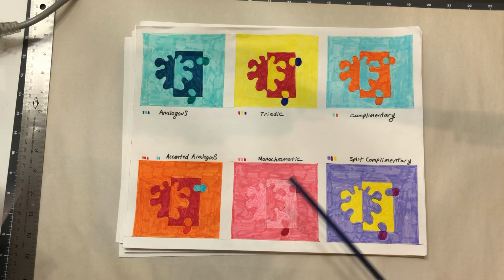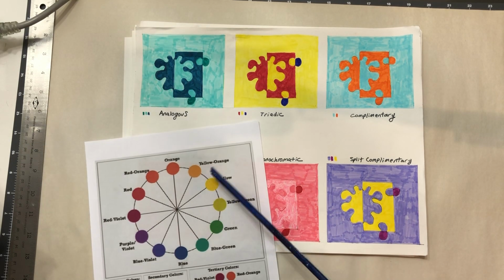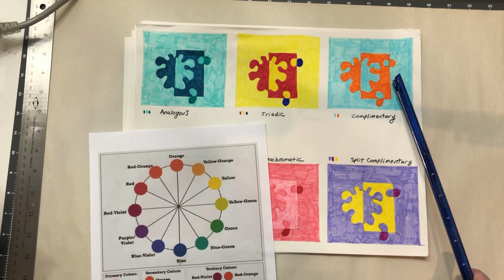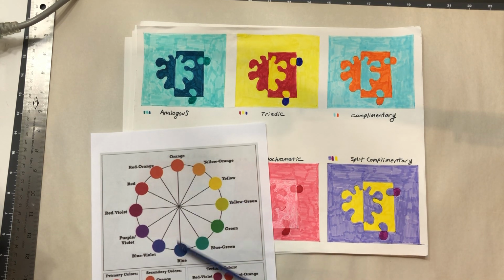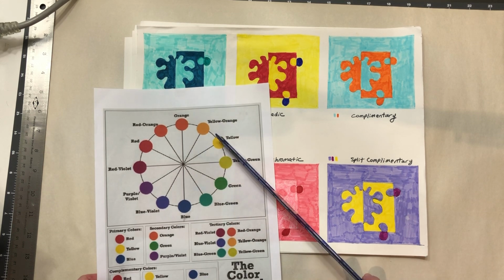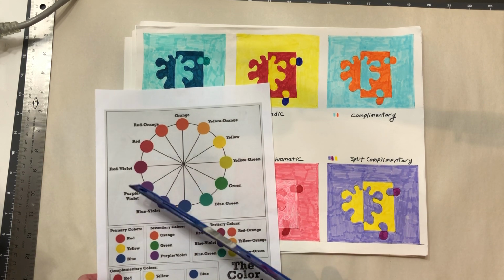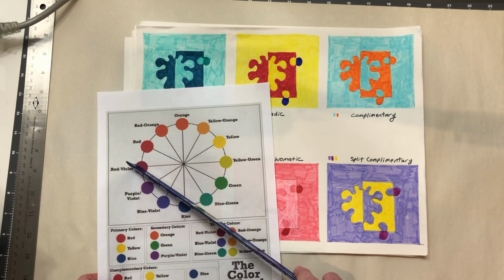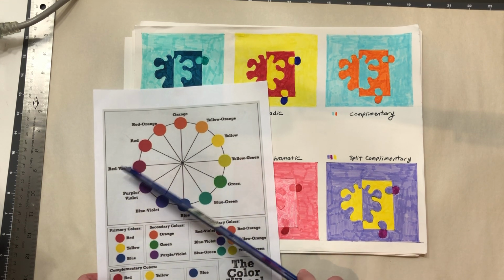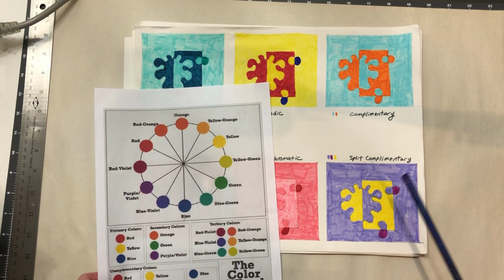If you take a color such as yellow, instead of what you do in the complement, this one we have blue and orange, and this one we've got yellow, and instead of using violet, the complement, in a split complement, you use the colors on either side of that color's complement. So I used yellow, red violet, and blue violet in this one.